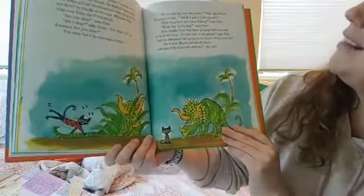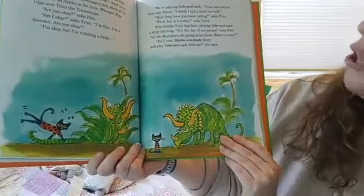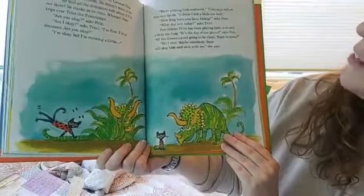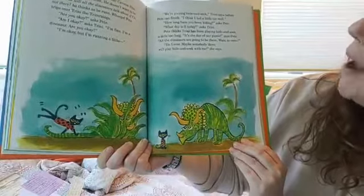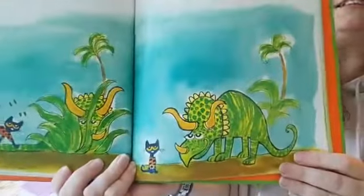Oh, Pete thinks Trini has been playing hide and seek a little too long. "It's the day of our picnic," says Pete. "All the dinosaurs are going to be there. Want to come?" "Do I ever? Maybe somebody there will play hide and seek with me," she says.